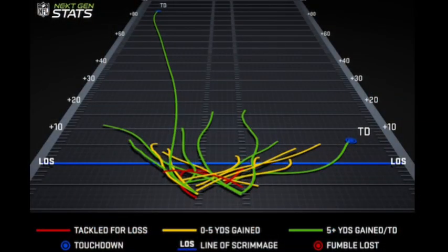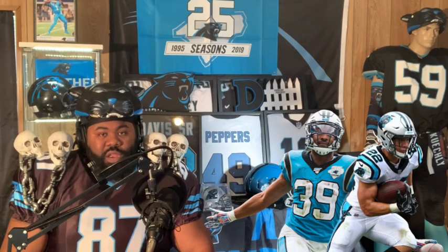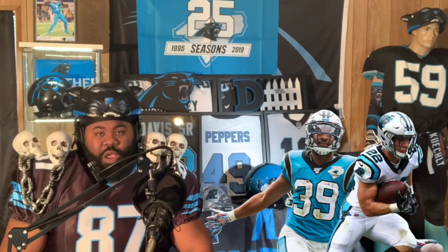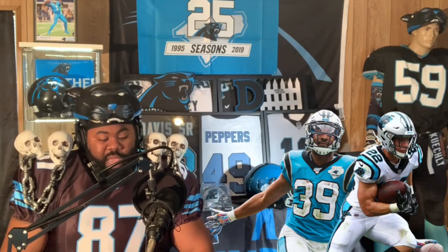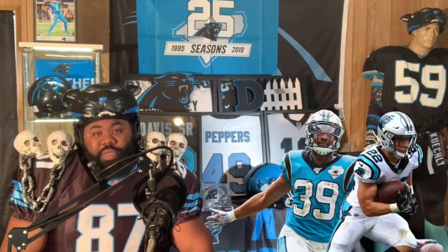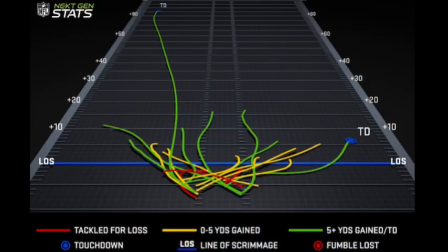If you look on your screen right here, 8 carries of 5+ yards, including 2 touchdowns. Now, like I said before, these plays could be anywhere from 20 to 30 to 40 yards, anything after 5+ yards. Christian does his work on, guess what? Like I just said, about 8 to 9 carries, Christian McCaffrey's busting it. And the rest of them is grunt work.